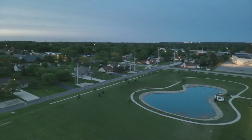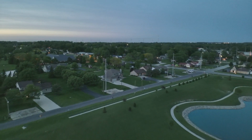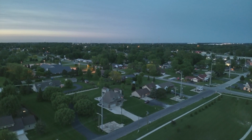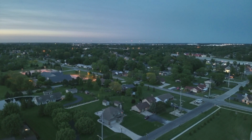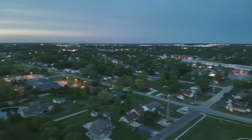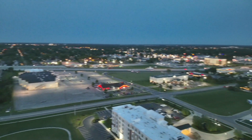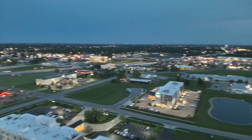Literally, fly the drone back. Again, over the residential neighborhood. Above, I forgot that I was at 117 feet. I had to get back up to get the landing done safely. It's still getting darker. Kind of a nice area here along the interstate.